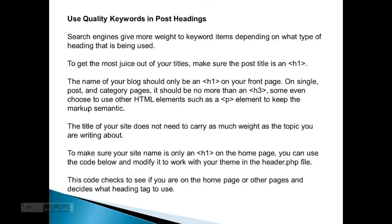Use quality keywords in post headings. Search engines give more weight to a keyword depending on what type of heading is being used. To get the most juice out of your titles, make sure the post title is an H1. The name of your blog should only be an H1 on your front page. On single posts and category pages, it should be no more than an H3.